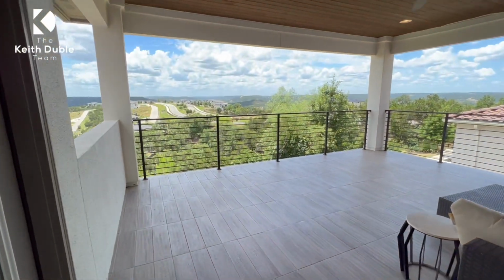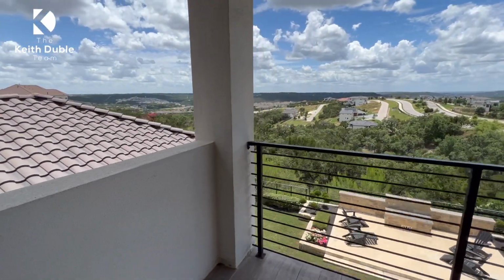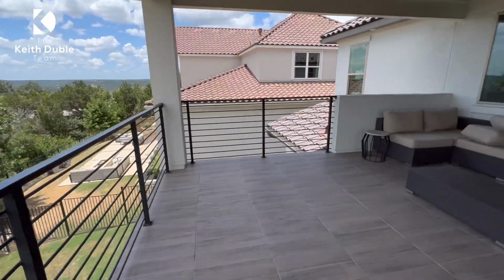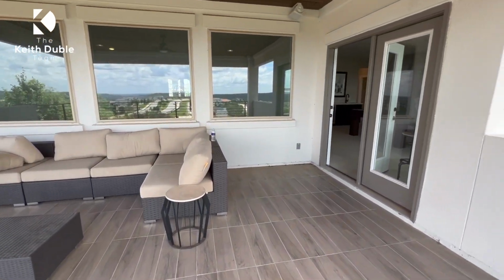And then this upper deck with these views. Hello, can you say views? It is beautiful. Look at this. I can't even. And sometimes, guys, you just have to go. You have to go to some of these properties just to get your head around them. It's so lovely.